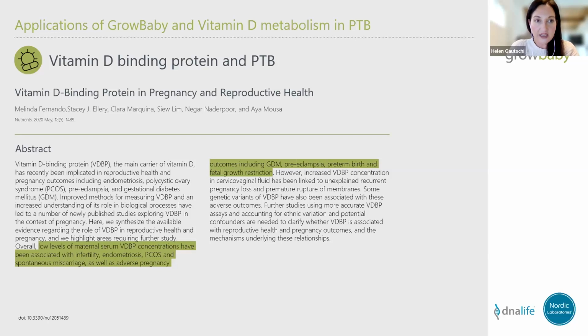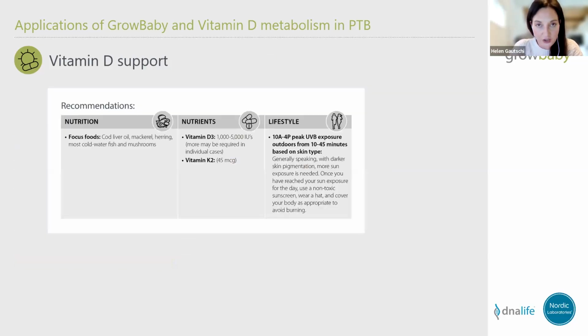Something else that was really interesting is that another biomarker besides vitamin D that can be considered is vitamin D binding protein. This is almost considered a more sensitive marker beyond vitamin D status for looking at outcomes relating to the health of the mother and birth outcomes. So it's very important that, if you can, you look at vitamin D binding protein concentrations, which you can test in the serum.